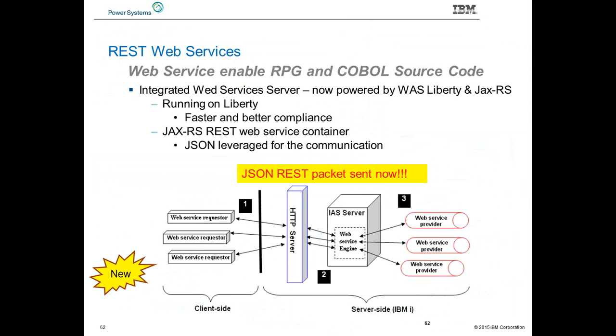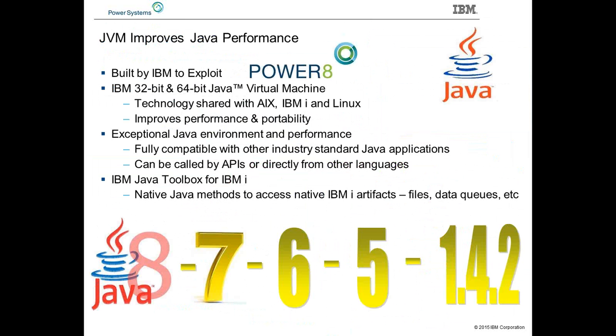The last thing I want to touch on, because I know I'm getting close to the time, is Java. We have all the latest versions of Java on the machine. Java 8 is available as of right now and is supported as part of your IBM i. You'll need to go to ESS to order that and get the latest Java PTF groups. That is available for 7.1 and 7.2. Again, we will be continuing to phase out support for Java 5 as well as Java 1.4.2. That's not just an IBM statement, that's an industry statement, and the industry is moving away from these older versions of Java.